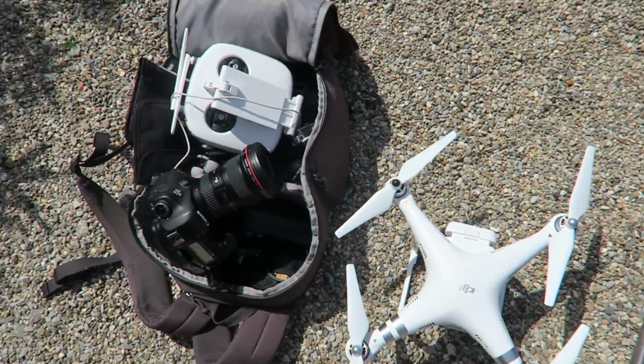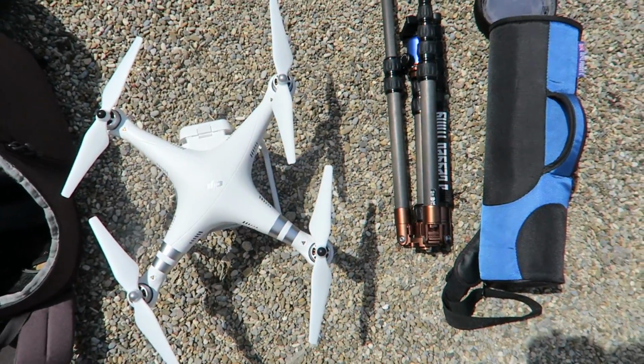But with this setup here you can create some pretty fantastic content, and I'm hoping that I can share some of that with you a bit later on. So that's my gear, that's my setup for today. Let's see what I can create with it.